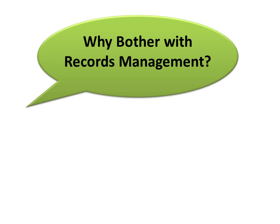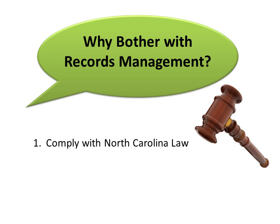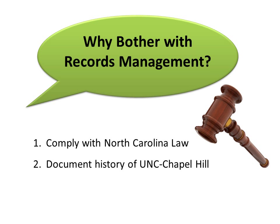So why do we even bother with records management? There are three main reasons. First, as a public institution, we must comply with the public records law mandated by the state. Second, we use records to document the history of this university and tell the story of our daily operations and the decisions made by the university.